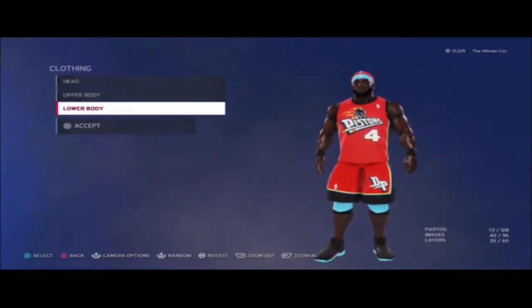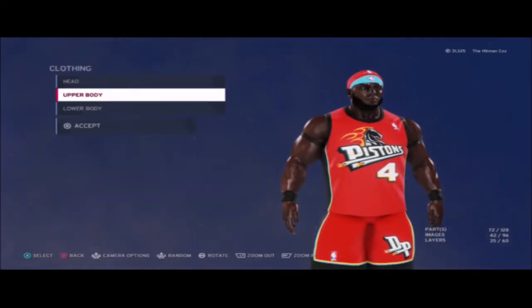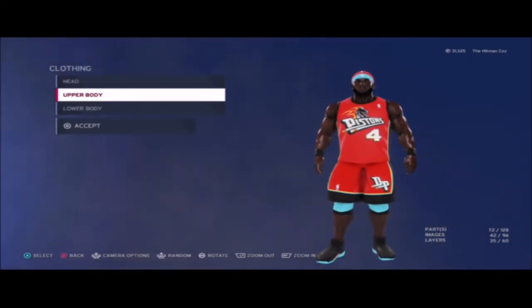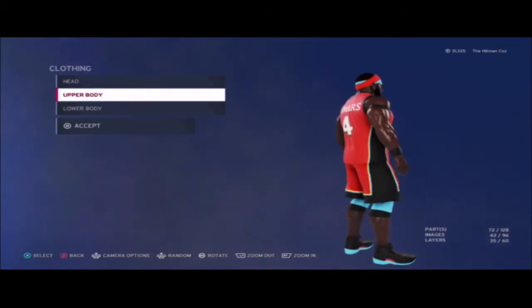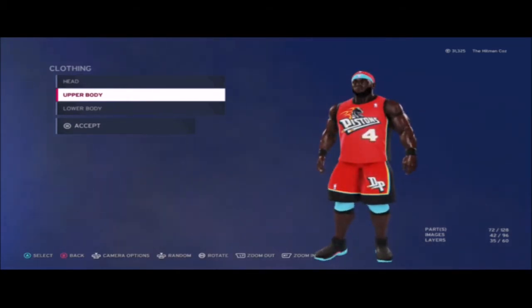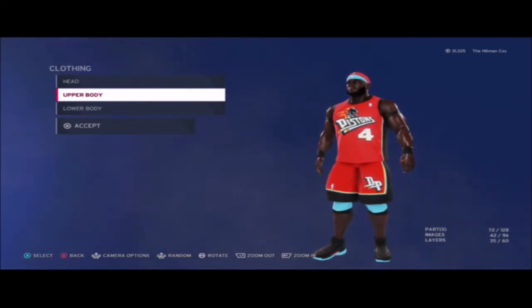This right here is the Detroit Pistons post Bad Boys era alternate, and I must say that I find it kind of funny, or rather interesting, that with the exception of all the other jerseys they have now, every single alternate jersey that the Pistons have ever had was red.